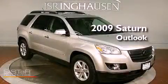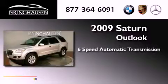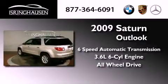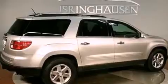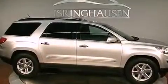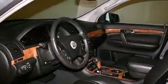This is a 2009 Saturn Outlook. This vehicle has seating for 8 adults, a 3.6-liter V6, and the added safety and control of all-wheel drive. Its top features and packages include the convenience package, a rear-view camera, a DVD player, a Bose stereo system, XM satellite radio, and a sunroof that enables you to fill the cabin with fresh air at the push of a button.